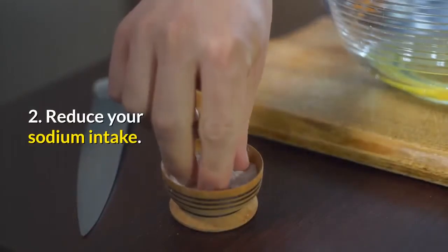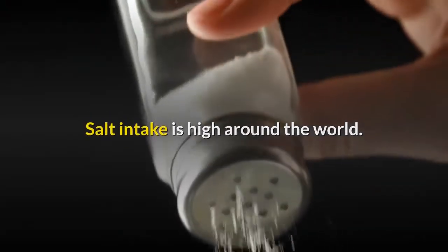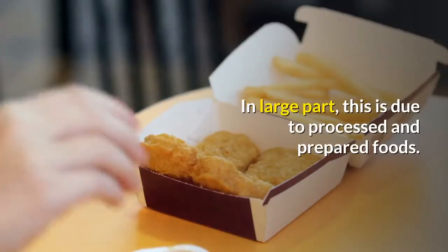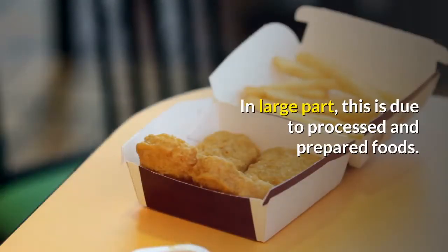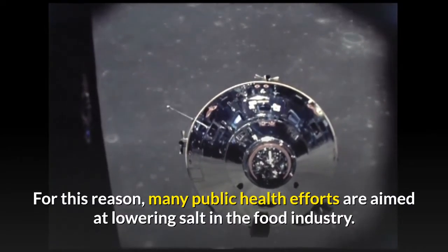2. Reduce your sodium intake. Salt intake is high around the world. In large part, this is due to processed and prepared foods. For this reason, many public health efforts are aimed at lowering salt in the food industry. In many studies, salt has been linked to high blood pressure and heart events, like stroke.